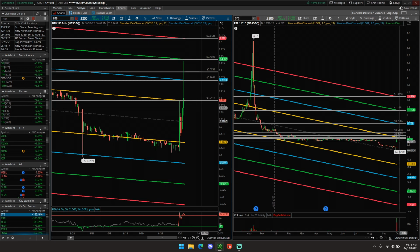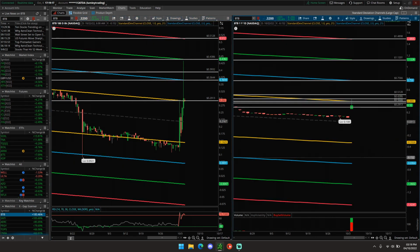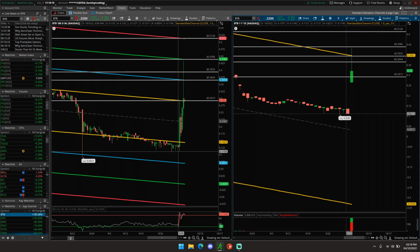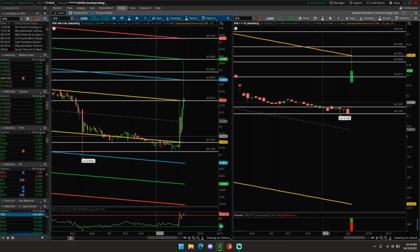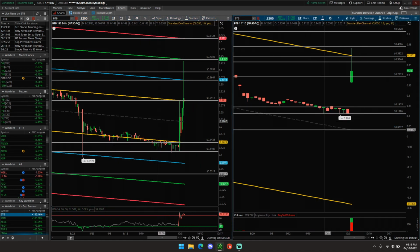Now on the other hand, if we start selling off, what are going to be key supports? And really, firstly, the gap fill is going to be the key one, and that's at 11 cents. We also have the first deviation at 14 cents, and then we have a final level at 3 cents. Anyway, that is a breakdown on BTB.